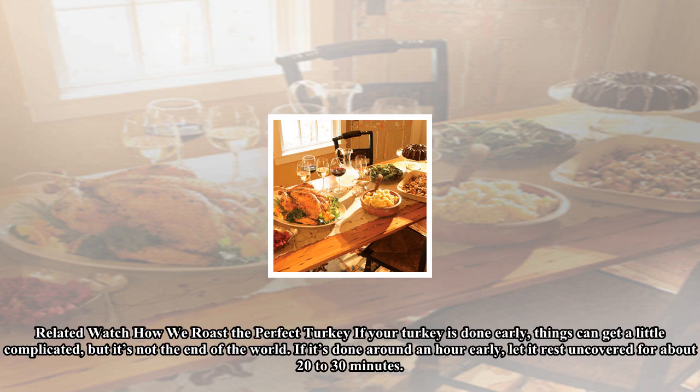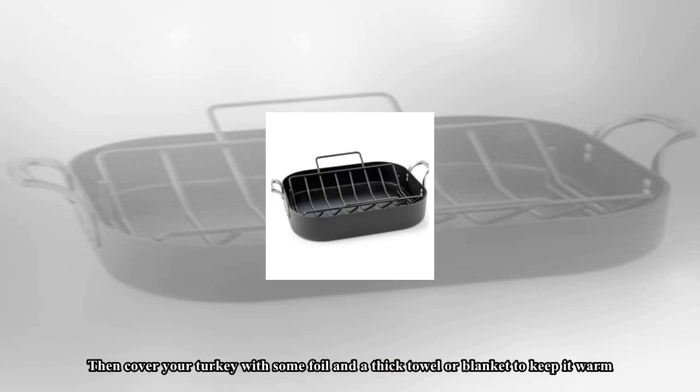Keep in mind, if you're cooking in an oven with the heat source on the bottom, any bits in the roasting pan may burn when you increase the temperature, so add a cup or 2 of water, turkey stock or wine to the pan to avoid any burning. Related, watch how we roast the perfect turkey.